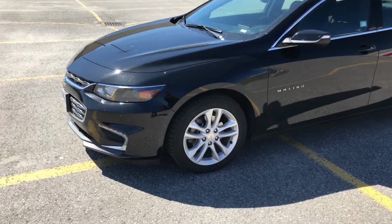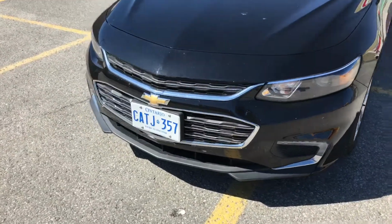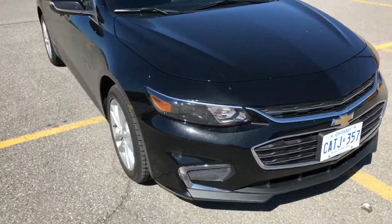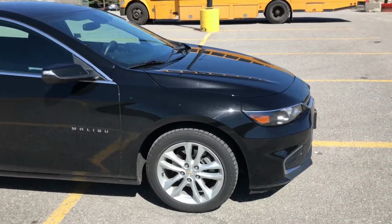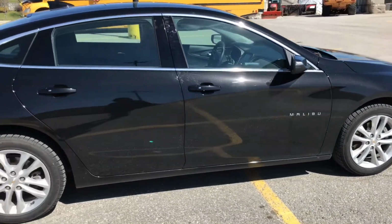This is a 2017 Chevrolet Malibu LT. I was with this car for about 4 days and I'm going to be returning it today, and I decided, why not give you guys a quick overview, a really quick consumer-based opinion on the vehicle after using it for 4 days.